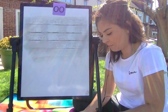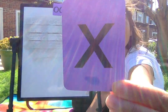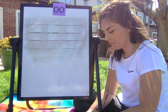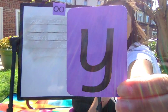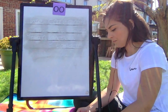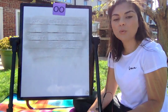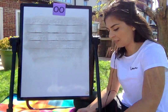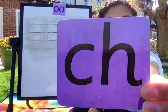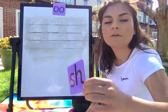V for vixen. W for whale. X for fox. Y for yellow. Z for zoo. Queen. Z for buzz, comes at the end of the word. Ch for chocolate. Sh for shop.